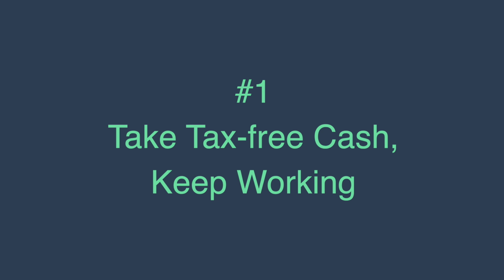Now, let's take a look at the 5 reasons you might want to go for Flexi-Access Drawdown over buying a guaranteed annuity. So, benefit 1. Take the tax-free cash and you could keep working and contributing, of course. When you reach age 55 or 57, if you won't get there before 2028, when the rules change, you may want to get your 25% tax-free lump sum and keep working.